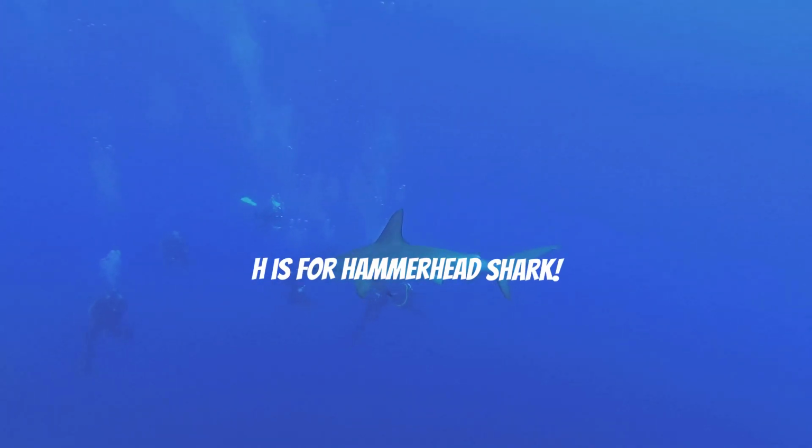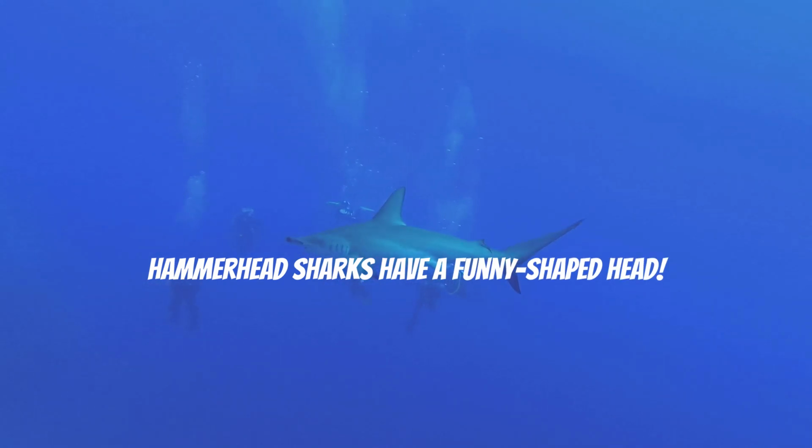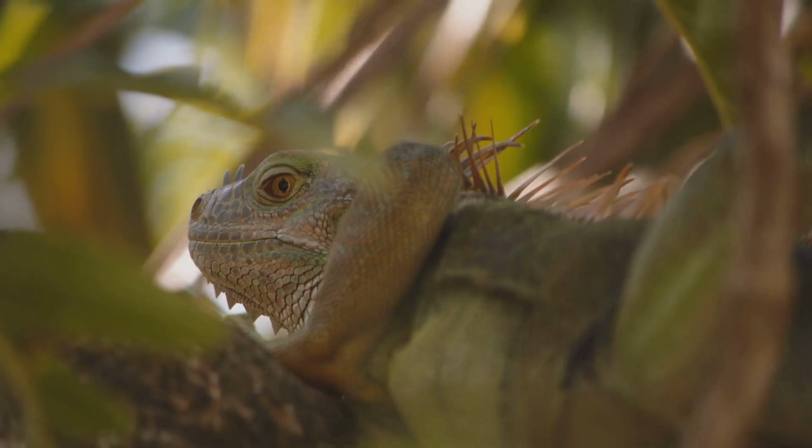H is for hammerhead shark. Hammerhead sharks have a funny-shaped head. It looks like a hammer.